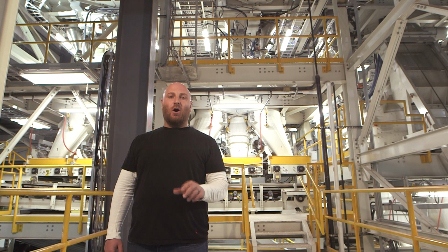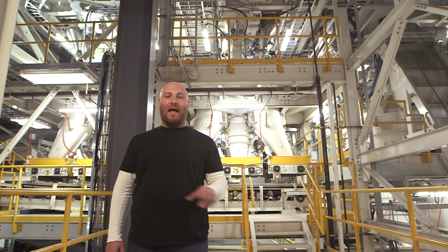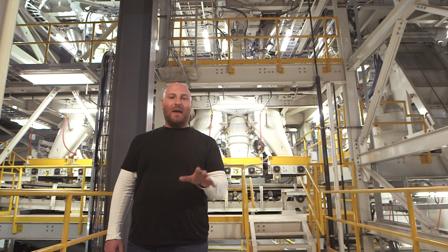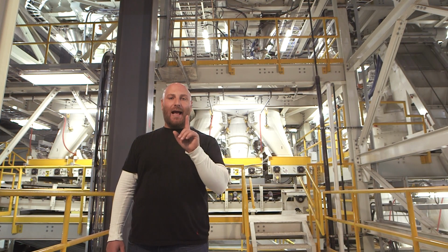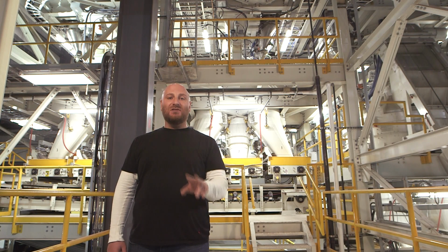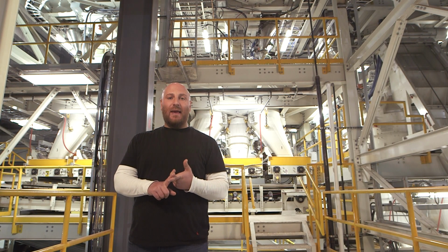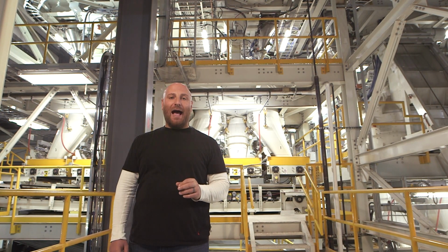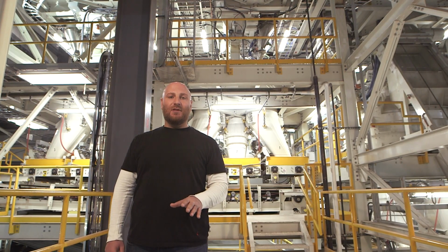What makes this the largest batch plant in the country is the fact that we have these 4 mixers. A typical plant making paving stones or retaining wall usually only has 1 mixer. Having these 4 mixers allows us 2 amazing things. Number 1, to be able to make 6 color blends for retaining wall and paving stones. Number 2, it allows us to batch, mix, and dispense 24,000 pounds of concrete every 3 minutes.